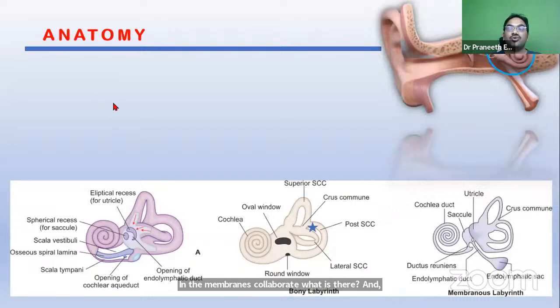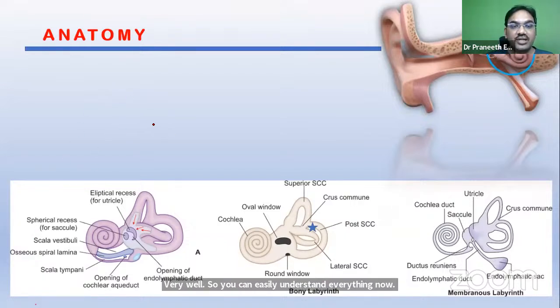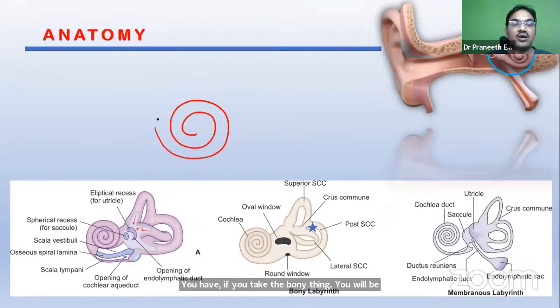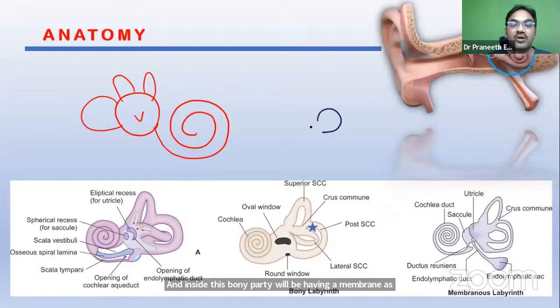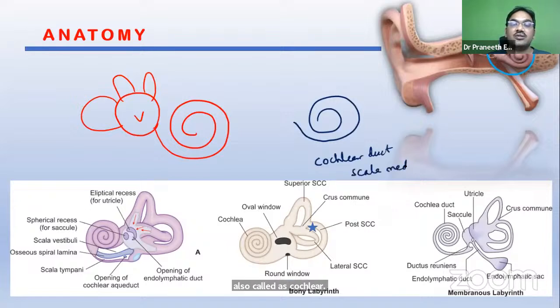So you all know the anatomy very well, and you can easily understand everything now. We have already discussed the main anatomy. If you take the bony part, you have a bony cochlea, which is connected to the bony vestibule and the bony semicircular canals. Inside this bony part is a membranous part, and the membranous part of the cochlea is also called the cochlear duct, or scala media.